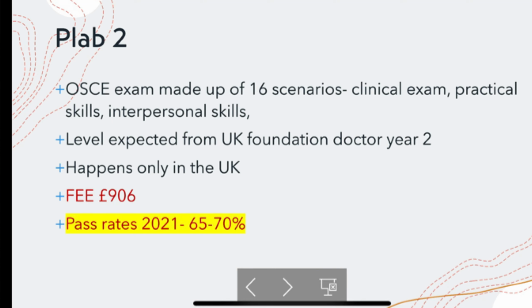This is restricted to the UK. As we said, you have to come to the UK. It costs around £906. It also has a very good passing rate of 65 to 70%.